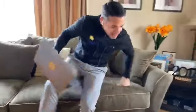If this is you all day long during the coronavirus, with your laptop hanging out on your couch or just chilling over here, then this is not going to cut it for your back if you're doing this for hours. First things first, set up your workstation to make sure that you have a dedicated area to do your work.